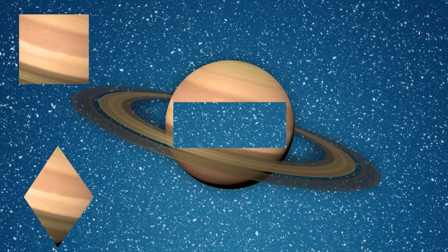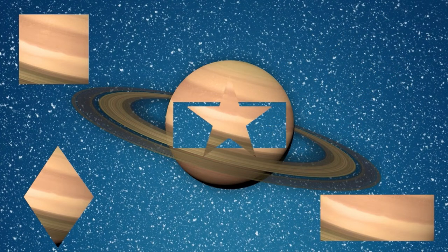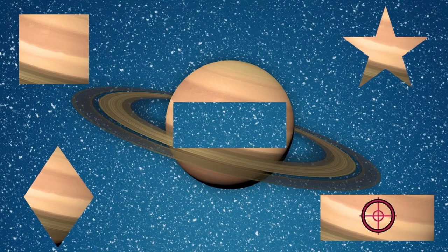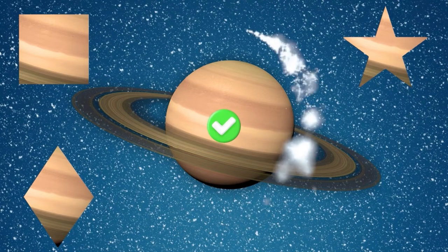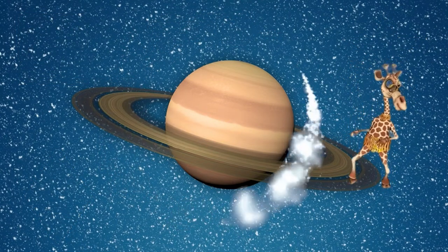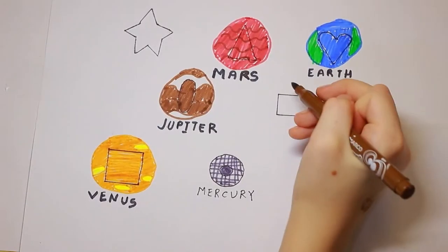Square, diamond, star, rectangle. What's here? Star. No. Rectangle. Saturn.